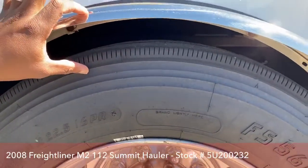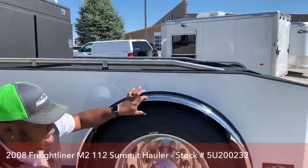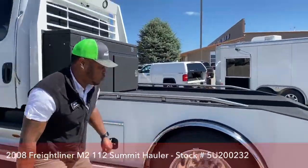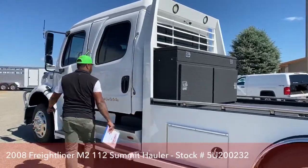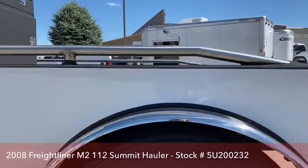So in a minute I'm going to run into the cab and release the dump so you could see how high the truck goes once I release that dump. And when we get inside, I'll show you guys where that dump valve or switch is.